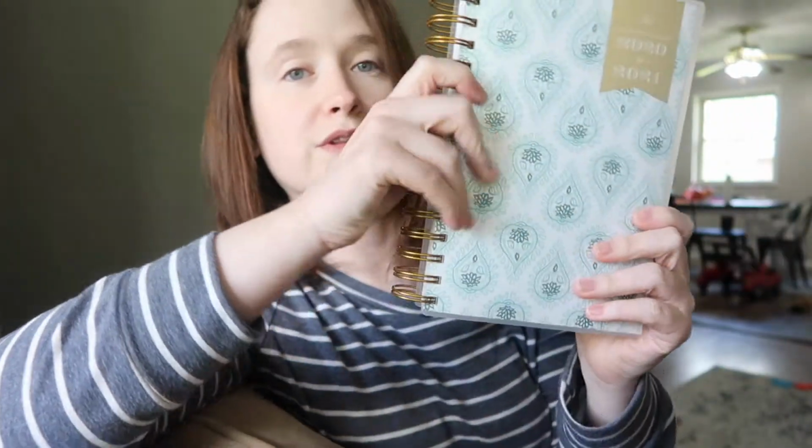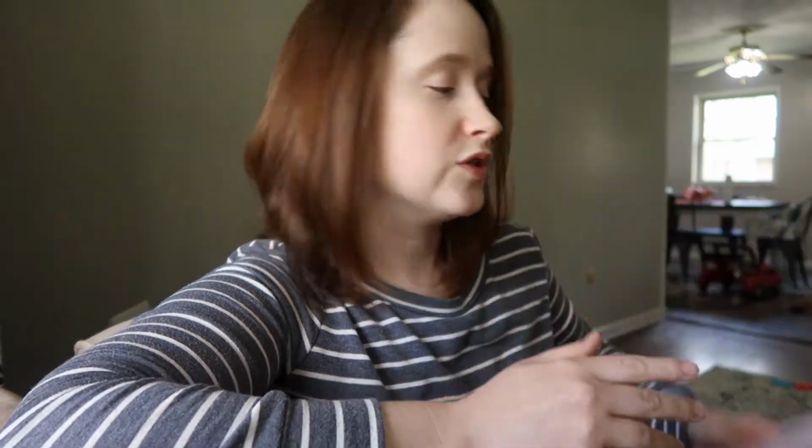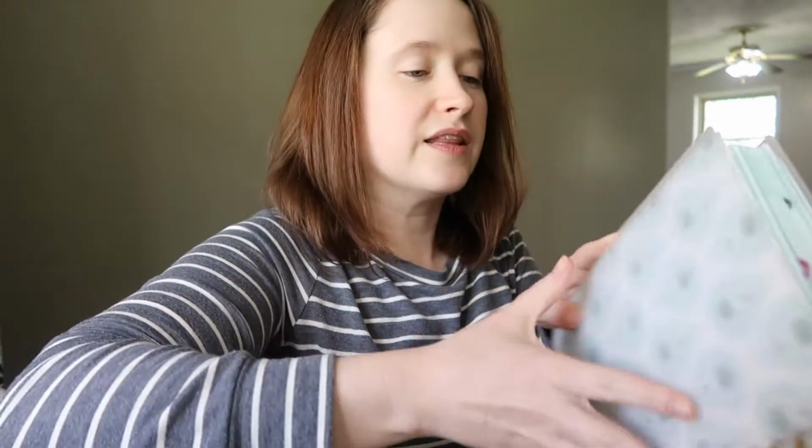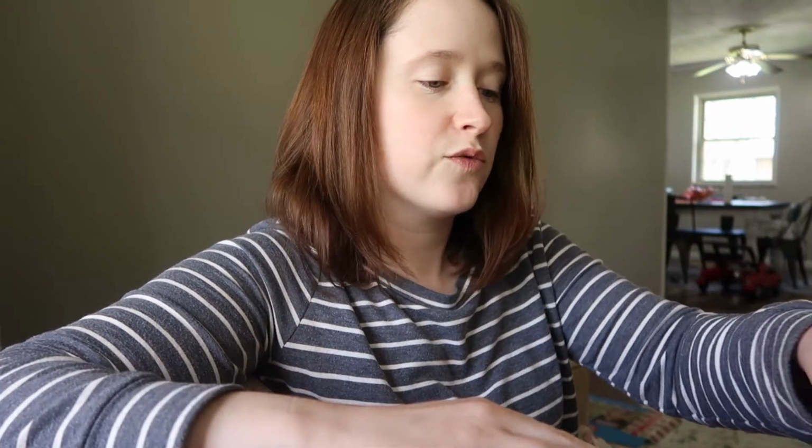Now this is the planner that I had for last year, or this current year. I really like the mid-year planners, so this goes from like June 2020 to June 2021. So that's what I did with this one, but I kind of went a little more simple with my planner this year. So usually I like these planners where each, let me see if I have a page, what I normally get.